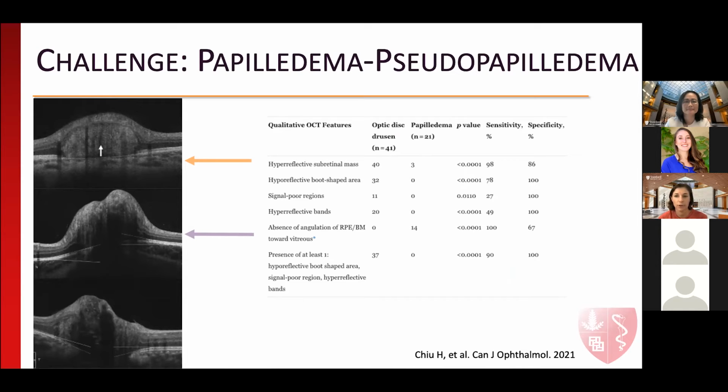Based on this cohort of children, the best diagnostic use of OCT was to assess for at least one of the following: these hyperreflective boot-shaped areas, a signal-poor region, which you saw on the prior lecture by Dr. Hammond, which showed where the hypodense area was with reflective bands around it, and then the hyperreflective bands. So if one of those three things was present, then there was a high specificity for this being optic disc drusen.